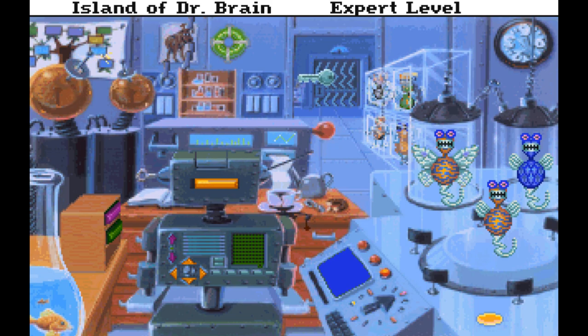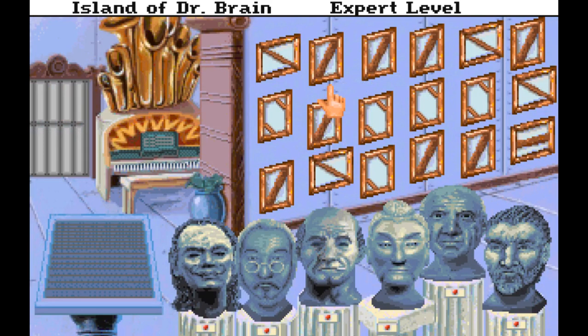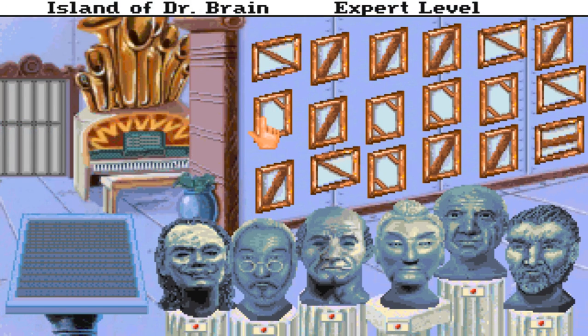That's just me. So this key opens this elevator, which takes us down to... Is it the art room? It is the art room. Do you still have all of the answers? I do. Hopefully this doesn't screw up the video feed too much.